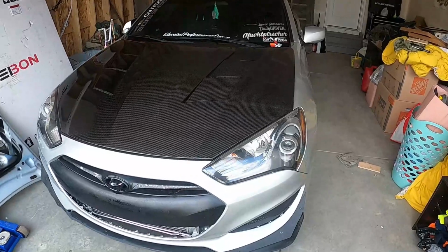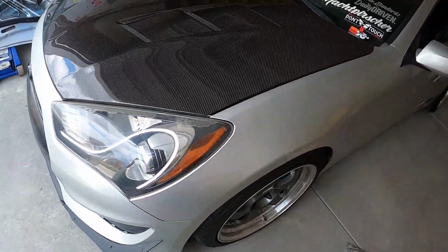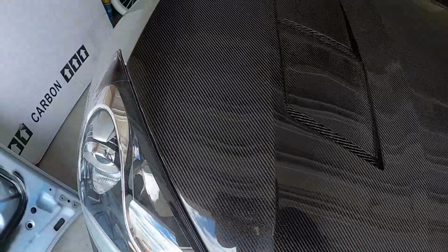All right, so this is what the car looks like with the hood on. I gotta say that the overall fitment is pretty good. It has fairly good gapping. As you can see here, it's not perfect, right? The gapping in the front is not horrible, but it's not the best. The gapping here on the side lined up pretty good.